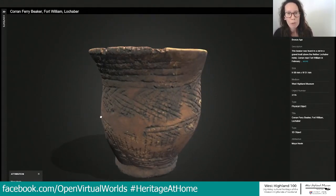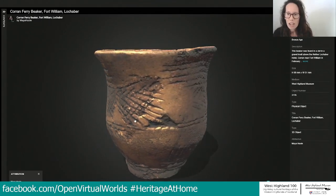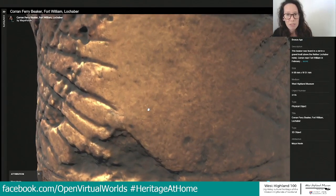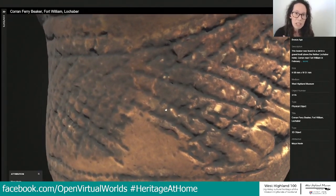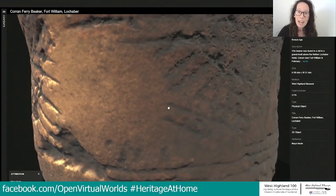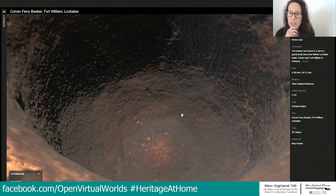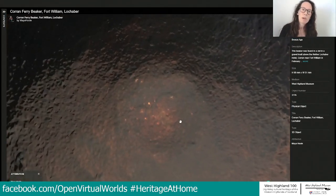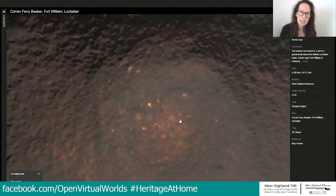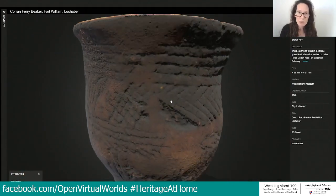you have the full three-dimensional investigatory interrogation of the object, especially if an object is fragile, or heavy, or not out but away in a collection, not able to be seen in the museum store. So even though people can see the physical one in the museum, they won't be able to interact with it to the degree that you can with 3D, and as well you can do it from home.